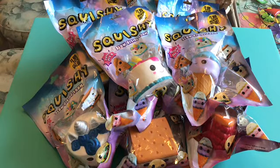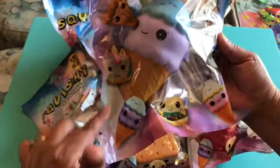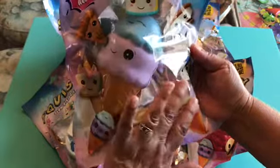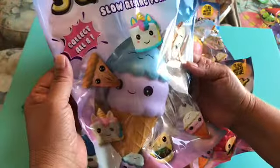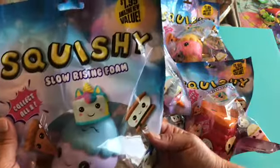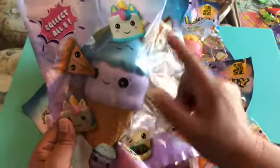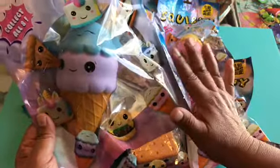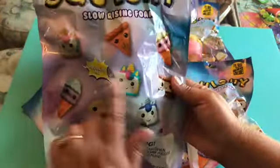And we have today squishies. Oh my gosh, and these are super cute. You can see how large they are. They have this little clear window here so you can see each one of the squishies that you're buying. It says squishy, slow rising foam, collect all 8, $1.99 each, amazing new value. And then you can see all the different squishies that are available. They're all food, desserts. And then on the back of the package, you'll see the pictures of them again.